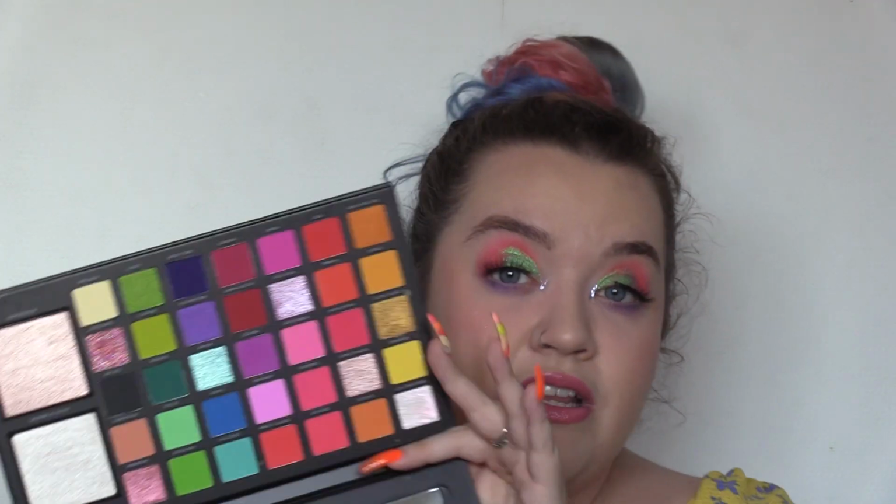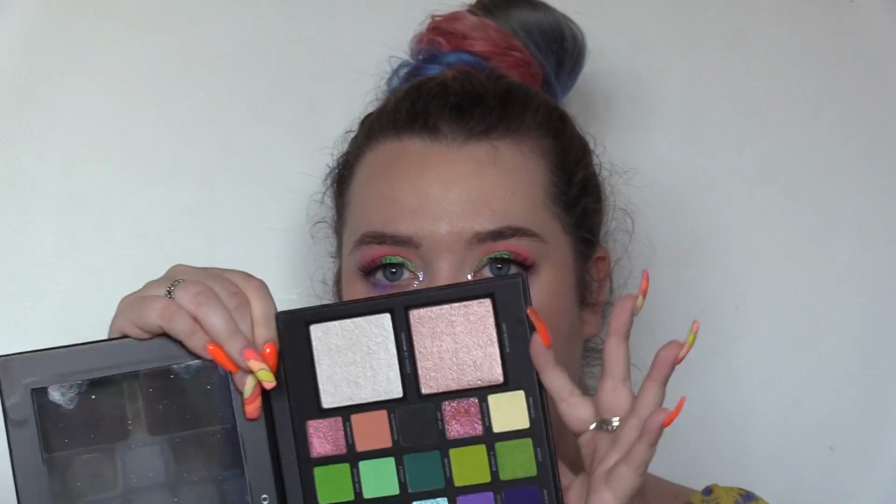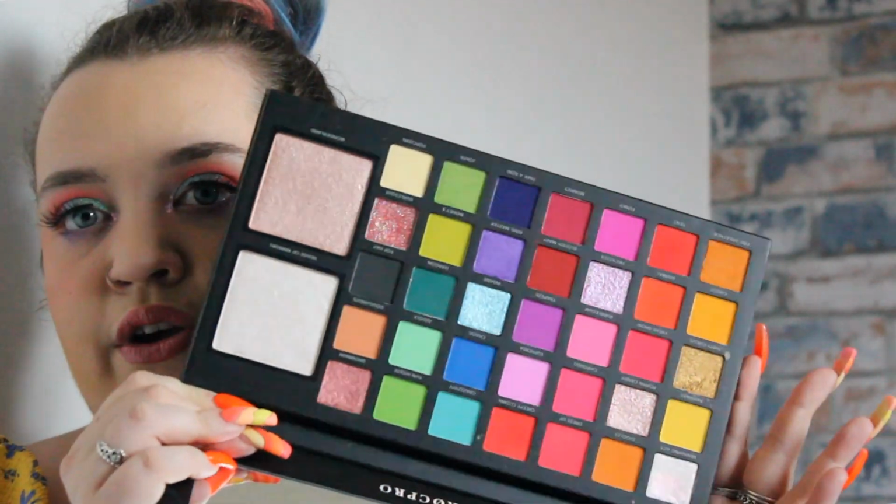Then this is a palette that nobody ever talks about. This is the Circus Tent palette from Lorac. I think this is a really great holiday palette because you've got your two big highlighters. You can use the dark one if you're my tone. The darker one's great for the body. The lighter one's great for the face. And then you've got loads of shadows.